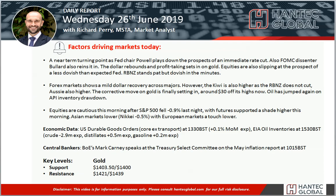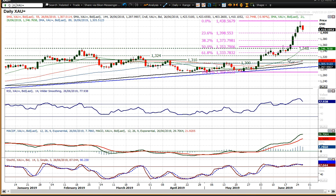This gold chart is really interesting. We've had this sharp run higher. If you look at the fact that you started the move basically from 1320 a couple of weeks ago up to 1439, that's almost $120 worth of gain in just 2 weeks. Really strong move higher, and you can see that we're starting to see the move coming back and unwinding. We saw the correction coming on the back of Jerome Powell's comments yesterday, and already $30 pretty much off those highs.